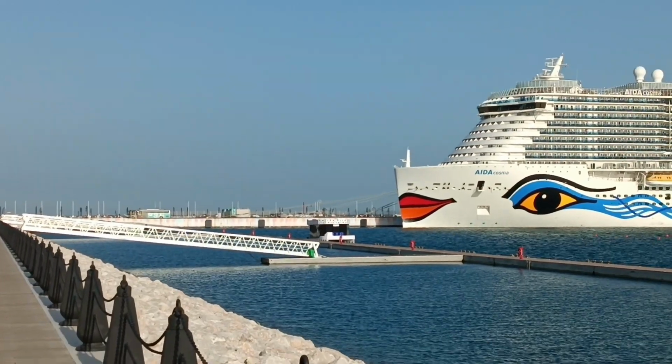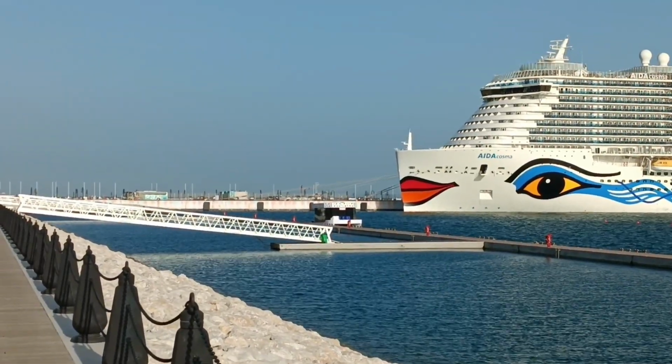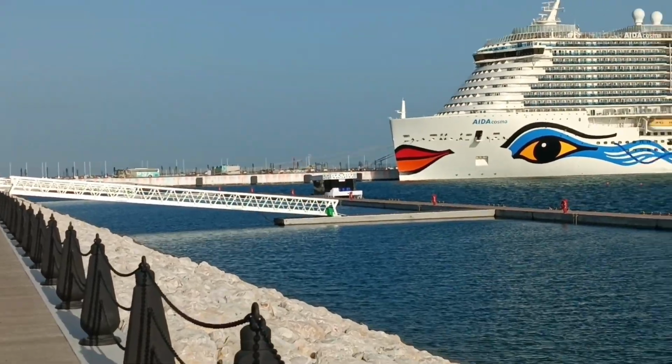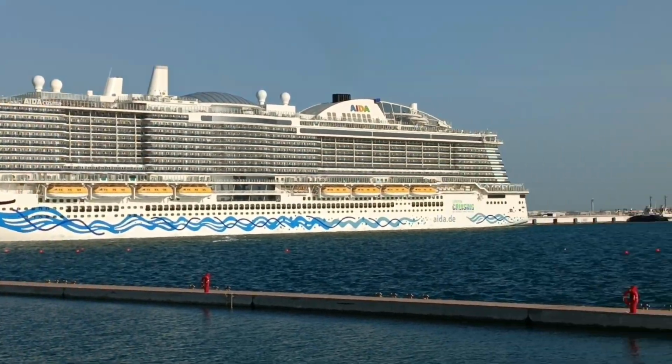This place is so beautiful, guys, and the weather here is also very nice. It's winter, not too cold. Last month, it was very cold, but right at the moment, the weather is very nice, guys. So this is the Aida Costa.